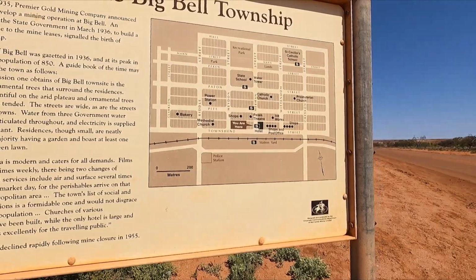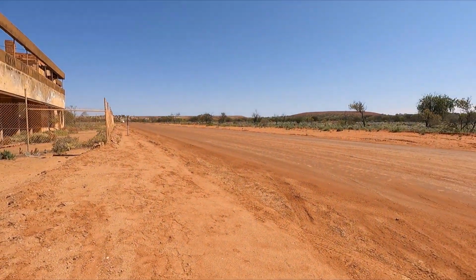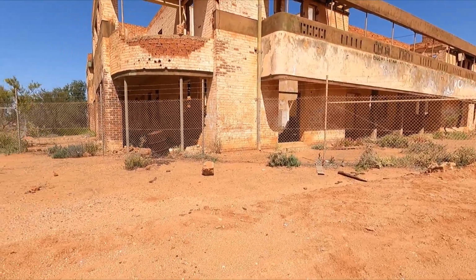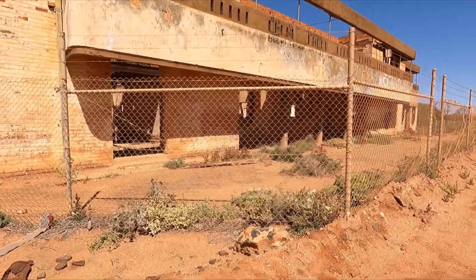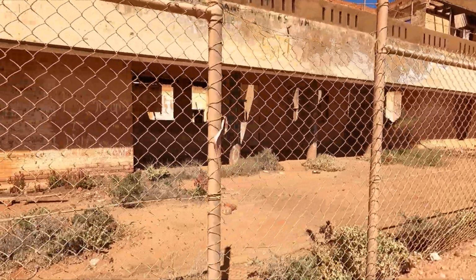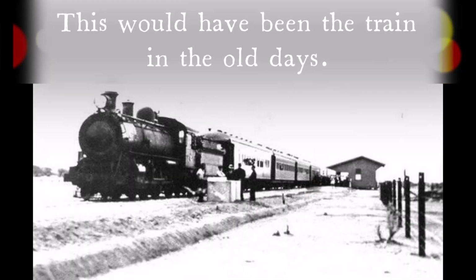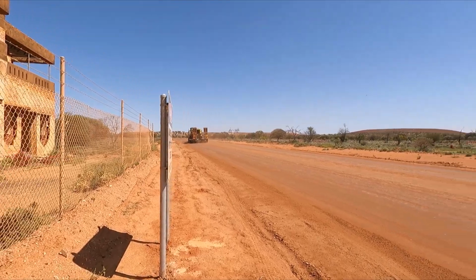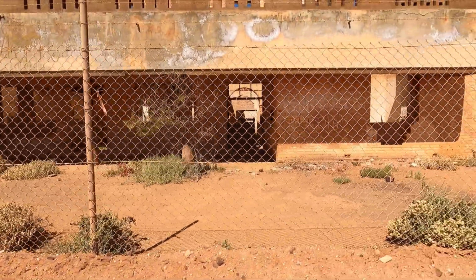What we've got here, historic Big Bell town site. And let's go and have a look in. Yeah, unsafe building, risks of falling objects, do not enter.